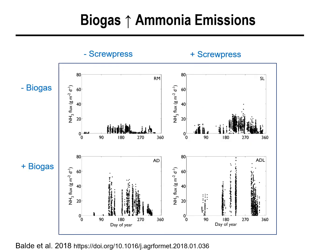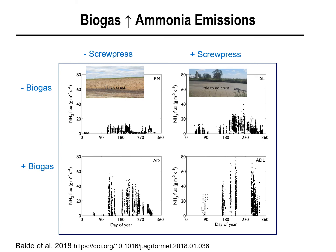So those were some studies about methane primarily, and we also looked using the same techniques at emissions of ammonia. We have 4 farms that we studied. The first farm here in the top left had no biodigester and no screw press. It was a conventional farm system, and the liquid manure had a very thick covering of solid material from the bedding. There was very little ammonia emissions because of that crust. Then we have a farm that had no biodigester, but it did have a screw press. So there's less solids and less crust, and then the ammonia emissions are higher.